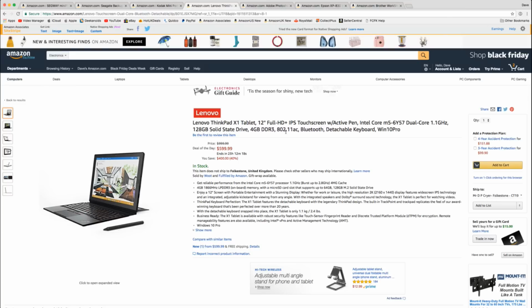This is the Lenovo ThinkPad X1 tablet. It's got a 12-inch Full HD IPS touchscreen with a pen. The pen is included. Intel Core M5 dual-core processor, 128GB solid-state drive, 4GB of RAM, Bluetooth, Wi-Fi, detachable keyboard, and it's running Windows 10 Pro. The actual design of this is really nice. It's like a Surface Pro, but Lenovo's take on it. And it's currently 40% off. That is a $400 saving, bringing it down to $599.